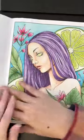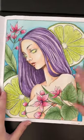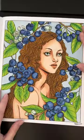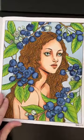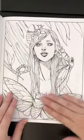Right. This was gesso, watercolor wash, and Prismacolor pencils. Really like this. And then this was all alcohol markers. But I love the paper. The paper in this is just amazing.